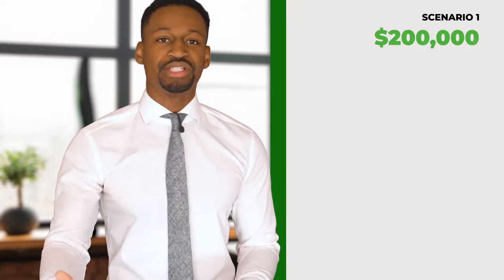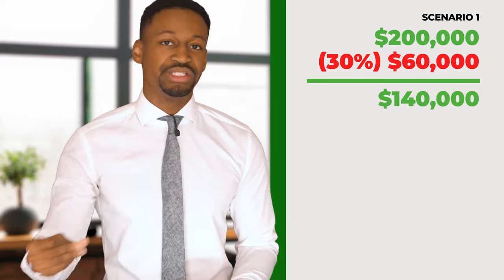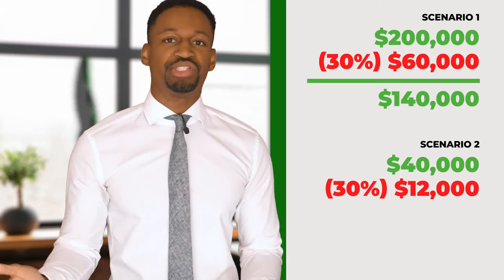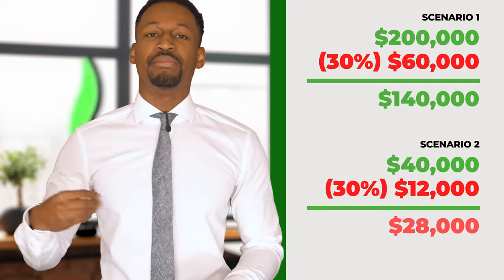But having a simple tax rate that applies to everyone isn't fair because, for example, if someone takes home $200,000 and then they have to pay a 30% tax rate, then they'd be left over with $140,000, which is enough to have a great lifestyle. On the other hand, if someone earns $40,000 and then they have to pay 30% in taxes, then they'd only have $28,000 left over, which is barely enough to make ends meet.